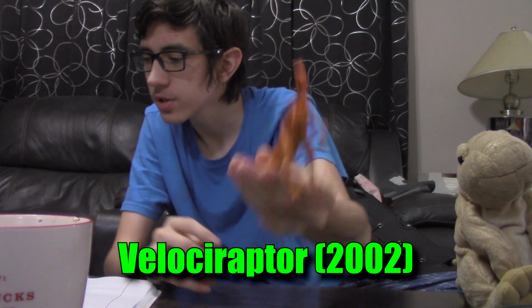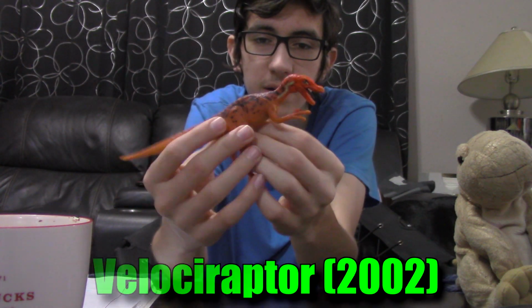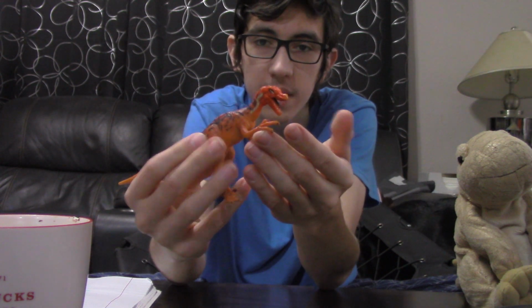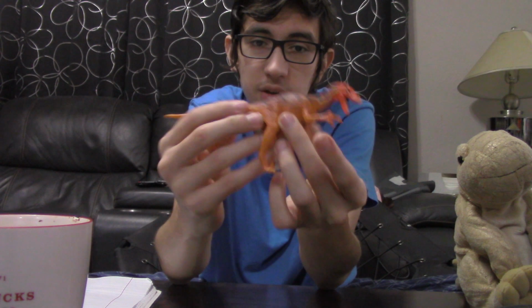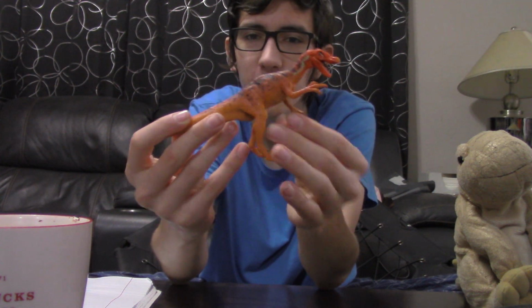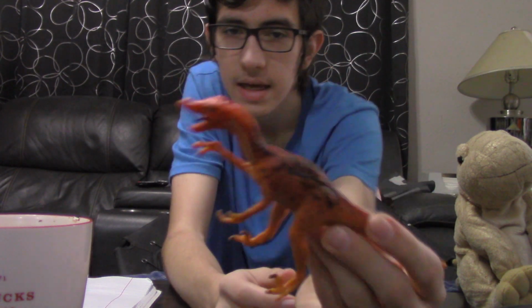Now, we also have the Velociraptor from 2002. This is a really cool Velociraptor. Like I said, when I was younger, I was a huge Dromaeosaur fan, and this guy had really awesome coloration. So this was my definitive raptor toy when I was younger. I never had any other cool raptors, and the colors were just awesome. It was a Velociraptor that was more accurate than the Jurassic Park ones.